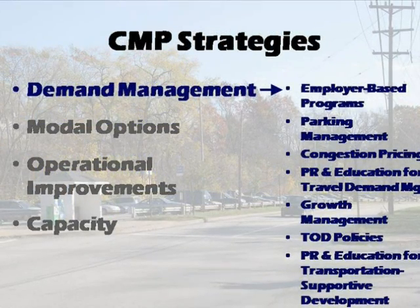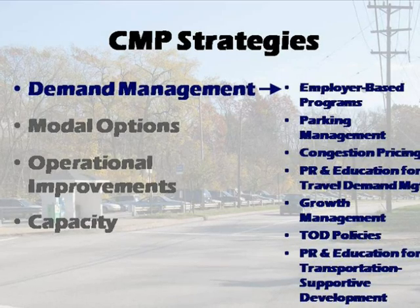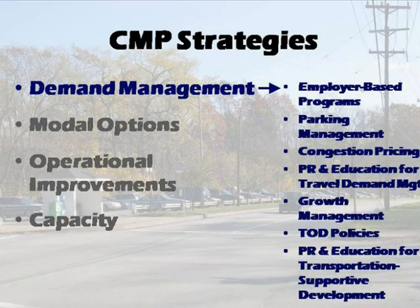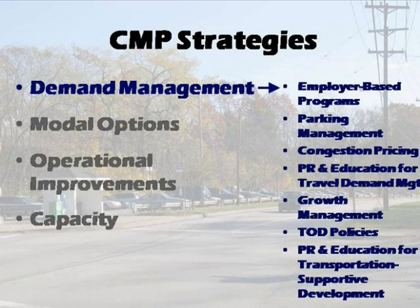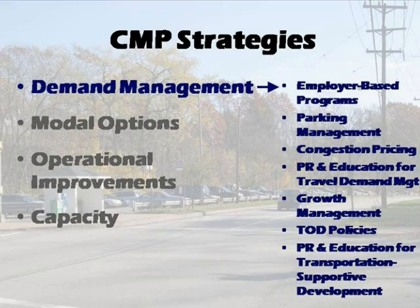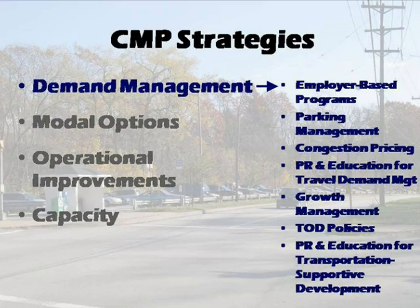Demand management strategies are strategies that attempt to address congestion at the root of the problem by reducing the number of vehicles on the road. These are things that can help to change travel patterns and travel behavior by encouraging fewer single occupancy trips, travel in off-peak hours, and changes in land use that reduce the amount of auto-oriented trips that are generated.